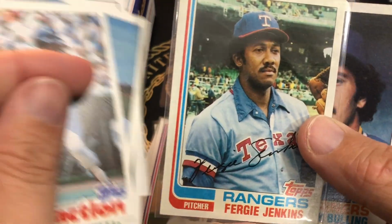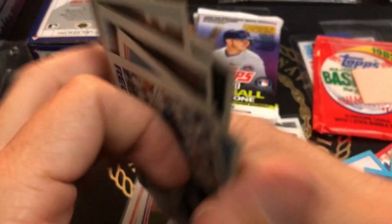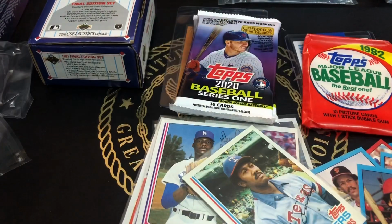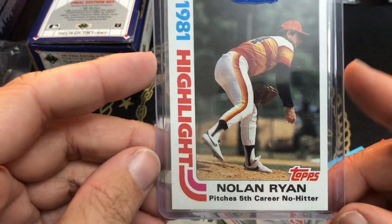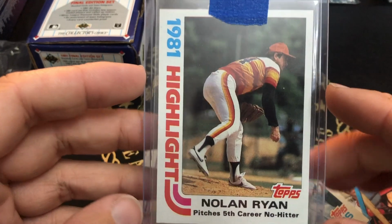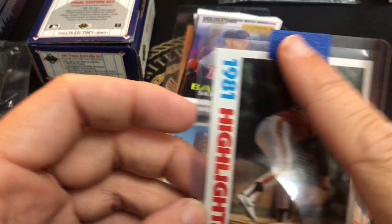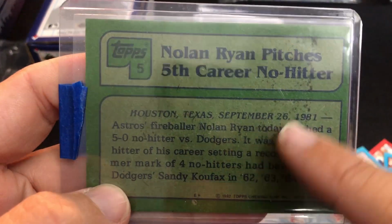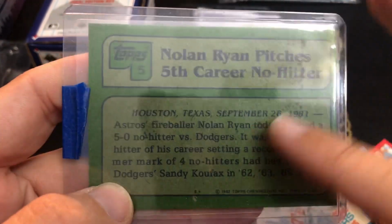And Fergie Jenkins. Jamie Quirk rounds out the break, 82. So he also sent me another piece of nostalgia gum, a nice wrapper, and probably one of the better cards he pulled out of there for me was the Nolan Ryan 5th career no-hitter, 81 highlights. Sharp edges, good centering, a little bit of gum residue, but nothing that maybe some old pantyhose can't take off.